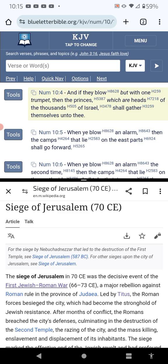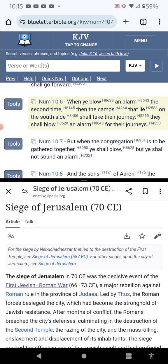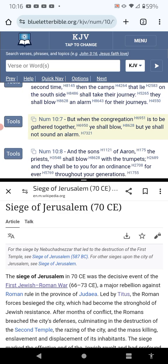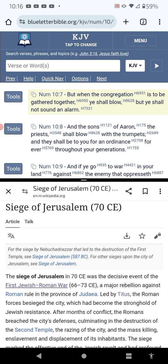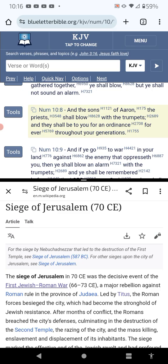It says, and if they blow with but one trumpet, then the princes, which are heads of the thousands of Israel, shall gather themselves unto thee. When you blow an alarm, then the camps that lie on the east part shall go forward. When you blow an alarm the second time, then the camps that lie on the south side shall take their journey. They shall blow an alarm for their journeys. But when the congregation is to be gathered together, ye shall blow, but ye shall not sound an alarm. And the sons of Aaron, the priest, shall blow with the trumpets.